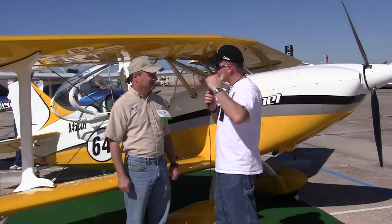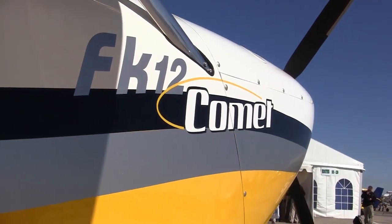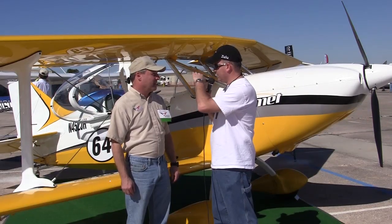All right, I've caught up with Mike Hansen, the Chief Operating Officer of Hansen Air Group out of Marietta, Georgia, and we're going to talk about this very, very cool looking airplane back here. This is the FK-12 Comet, and it is just the neatest LSA out there, period. I've never seen an LSA biplane of any kind, much less one that looks like a Pitts. Well, this is the only SLSA biplane that I know of. I have not seen any on the list yet. So this should be the only one out there.